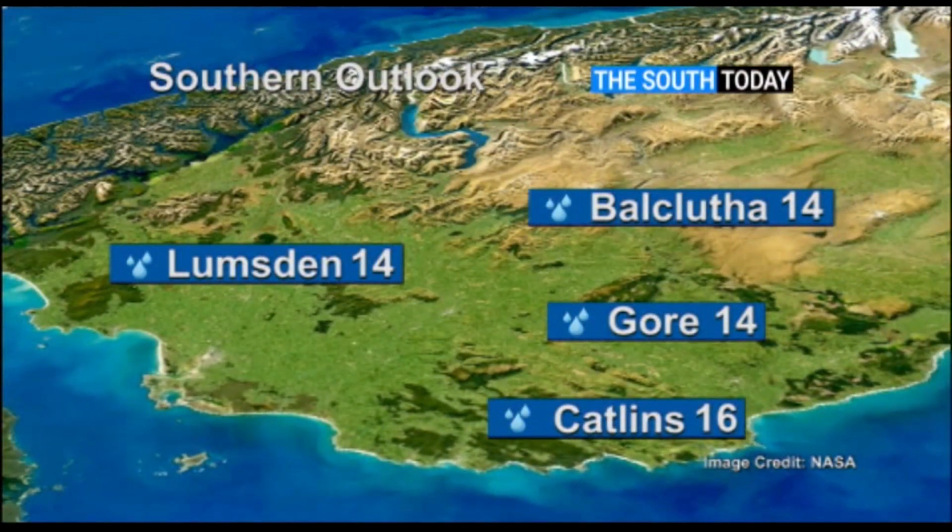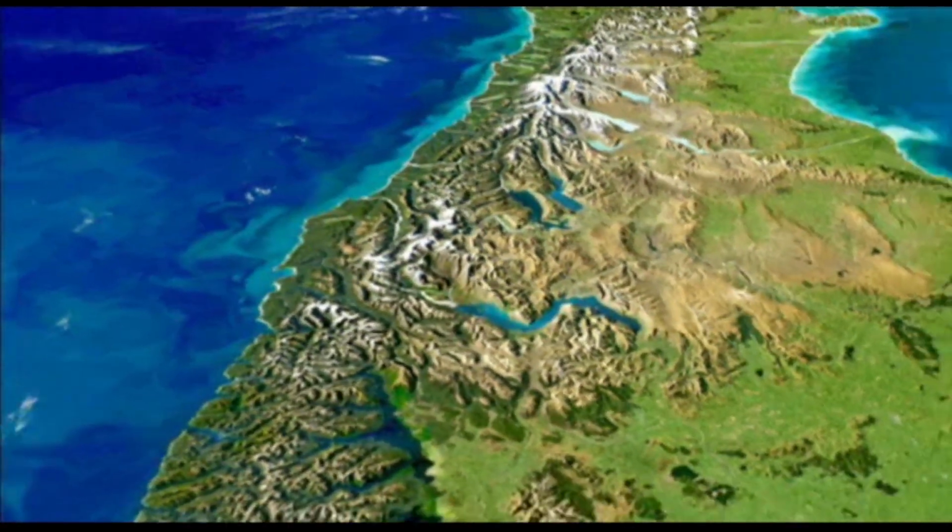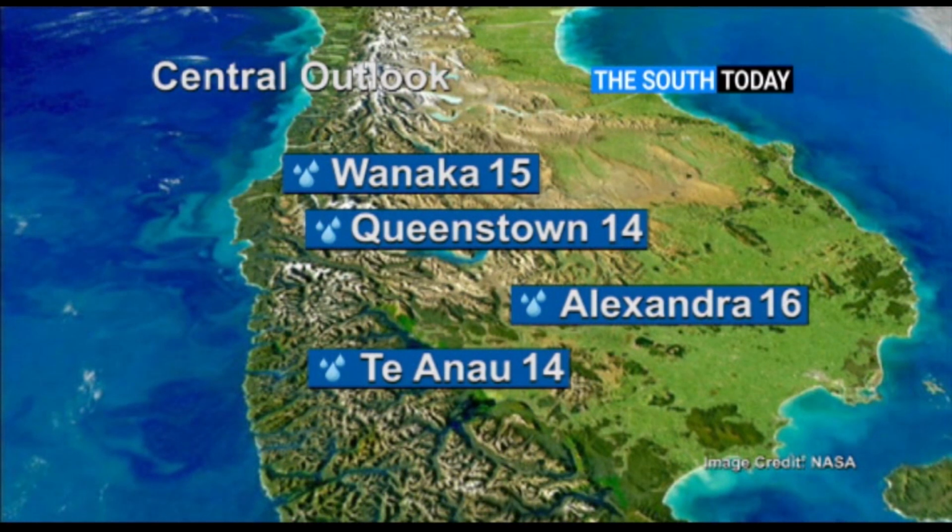To the southern towns, those in the Catlins, Balclutha, Lumsden and Gore are set for light winds and clear skies. The Catlins can expect 15 degrees, while Balclutha, Lumsden and Gore should reach 14. Heading to central Otago, all centres can expect northerlies and rain. Queenstown should reach 14, Wanaka 15, Te Anau 14 and Alexandra 16.